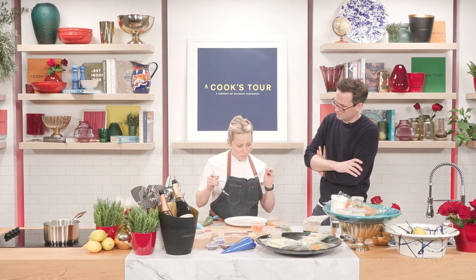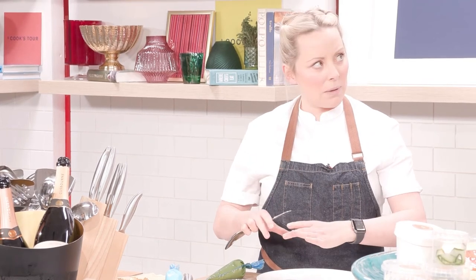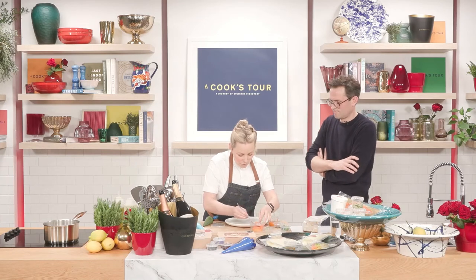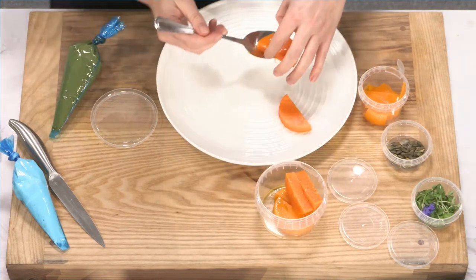So when I dress dishes, there's two styles I do. I do a clean style where it's a very empty plate and there might be one or two things on the plate. And another thing I do is a kind of dancing dressing, where I will always use odd numbers. So with this, we're going to start with one piece of butternut squash here. So are we dancing? We're dancing. Let's dance. Okay, let's get a groove on.